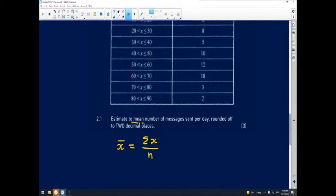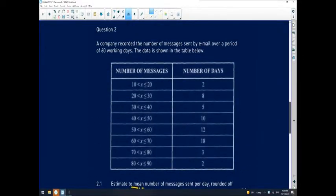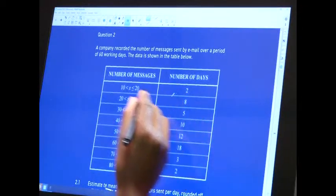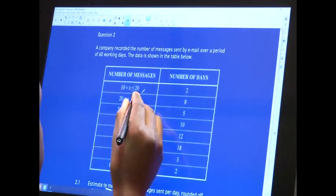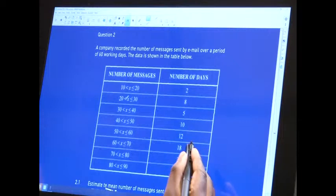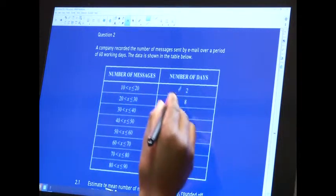Now, the problem with grouped data is you don't really have the unique numbers. You don't actually have the actual values that you're working with. For example, if you go back to the table, the first row tells us that over 2 days, we got messages between 10 and 20. But do we know on which day we got how many messages? We don't really know that. We just know that we got between 10 and 20 messages over 2 days.